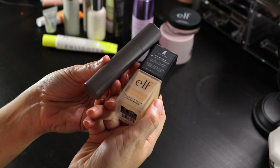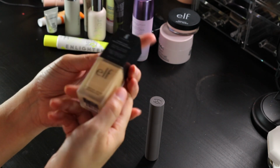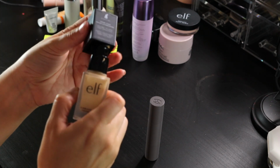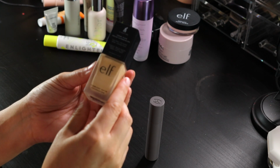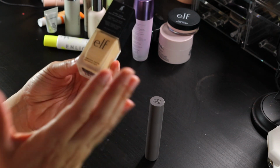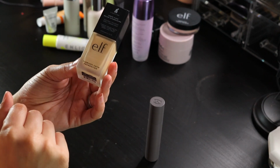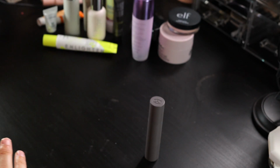And then there were two. So this one here is from e.l.f. This is the Flawless Satin Foundation. I have it in the shade, I don't know, Light Ivory, little pump bottle on it. I am not super in love with this foundation. It's just okay in my opinion, which at the price point, I guess is good, but when I have so many, I just don't reach for it. And so I don't need it. I'm going to let it go.